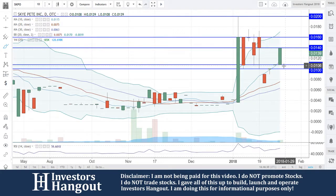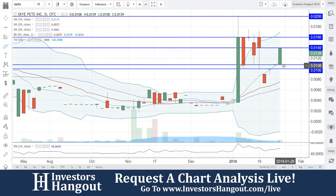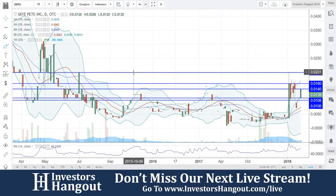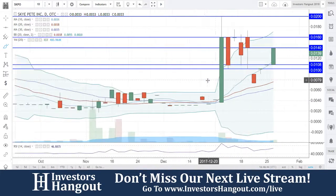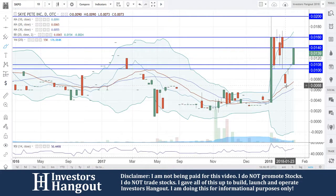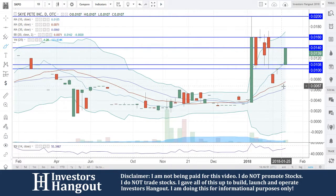You're going to have a little bit of resistance right there, and then the .0160 off of that, maybe a little bit around the 70s, but the main one is going to be that .02. Again, we can go back in this chart and you can see that hit on October 9th of 2015. So as of right now, what we're going to be watching for is that bounce that we're continuing to see off the 10-day simple moving average. Those are the resistance levels and support levels that I put on here.